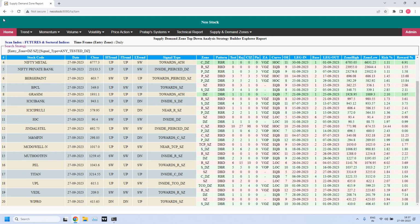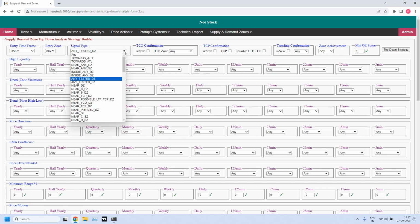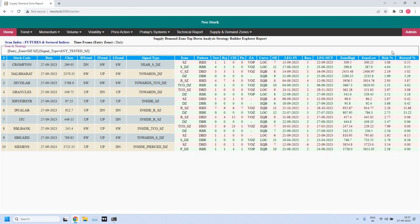So let's go back. For entry time frame daily, let us filter the stocks which have tested the daily supply zones. So 10 daily supply zones are tested.